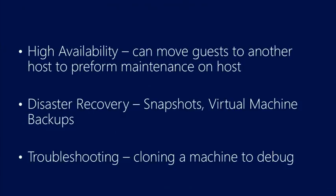It can also be used if you need to apply Windows updates. Everybody knows that Windows update was yesterday? You all applied all your updates? Anybody else's Outlook broken because of it?